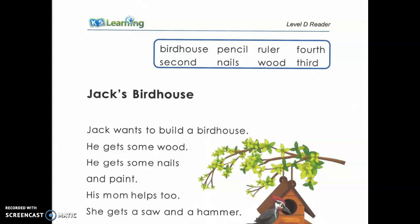Hey, so I'm going to read Jack's Birdhouse. I want you to listen to the story and answer the questions when we're done.